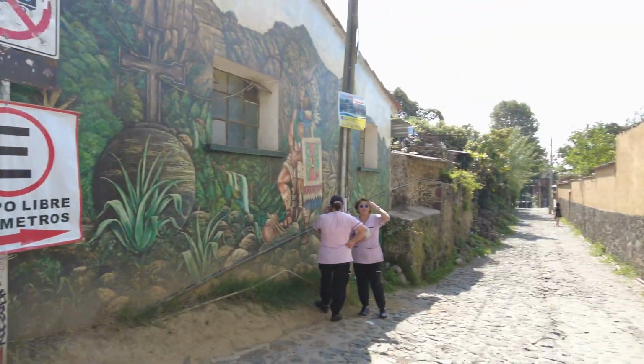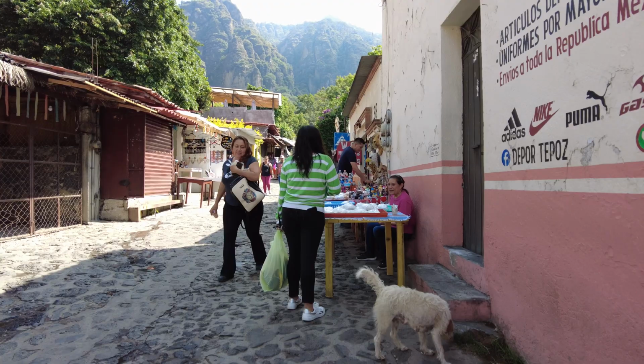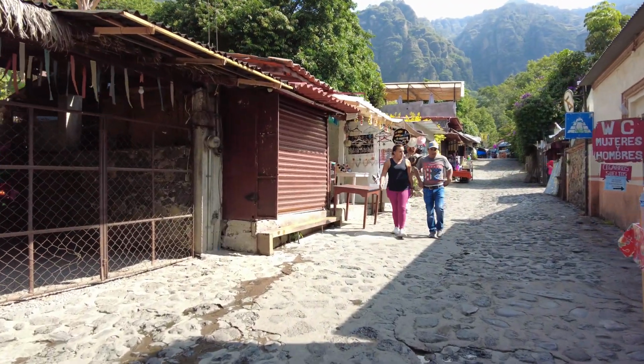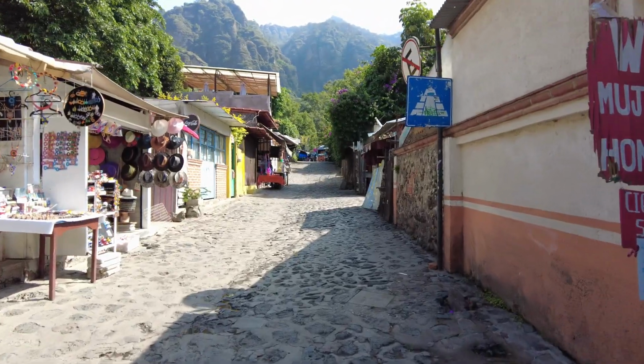Yeah, look at the street. I think every time I read one of Juan Rulfo's books, a Mexican writer, I always imagine the streets like this. And then we have here the sign of the pyramids.